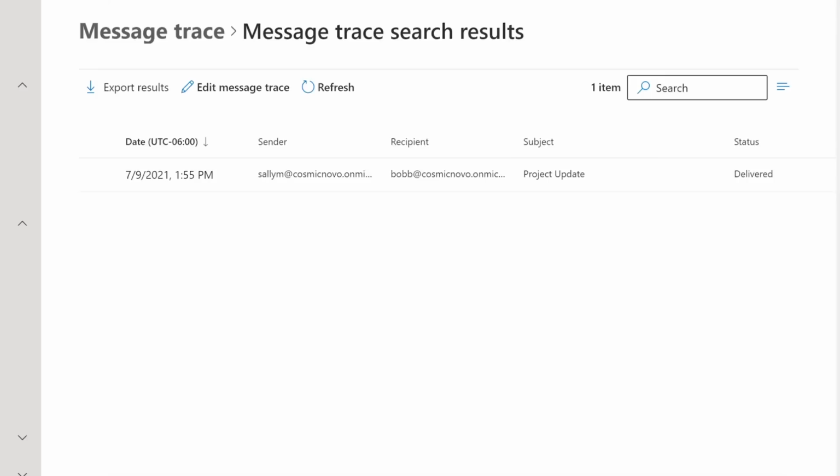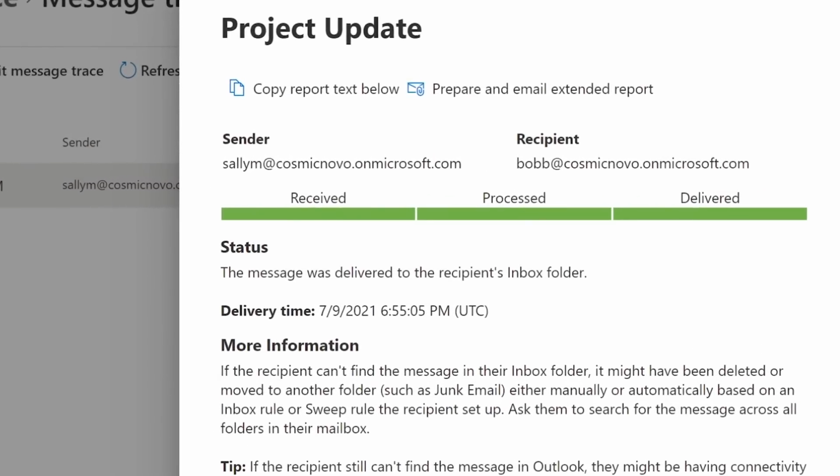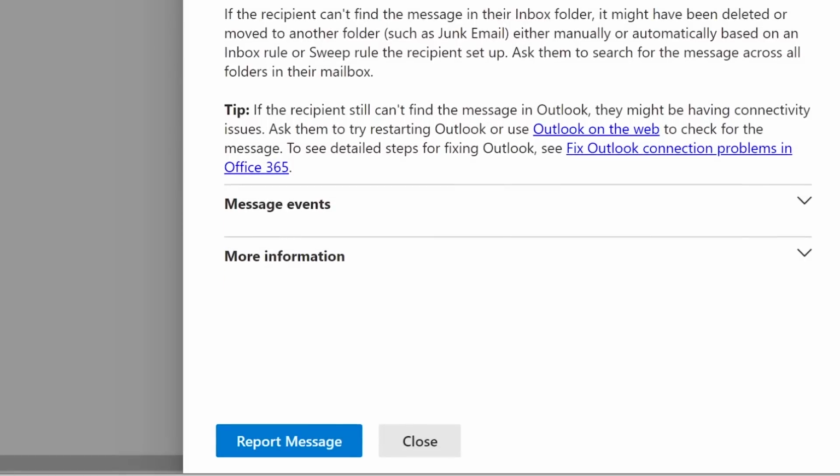All right. So here is our email that we found right away, and it says project update, and it says here delivered. If we click on it, it'll give us more detail. It's going to say whether it's received, whether it's processed, or delivered. So there are stages of it, right? Sometimes it would say not delivered, or it'll say pending or waiting to be delivered. So these are things that will come up, very useful. And in case this is, for example, a phishing scam or an email that has a virus in it, we can also report this type of message directly, and that's the point of this here.